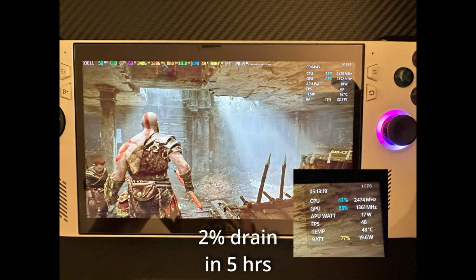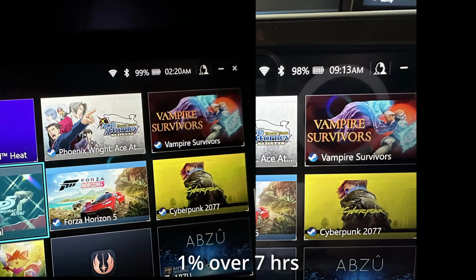Now let's take a look at hibernation over a long period of time. So the first example is God of War hibernating for 5 hours. It looks like it lost about 2% power. The next test is over 7 hours, but just nothing running, and that seems to lose about 1%.